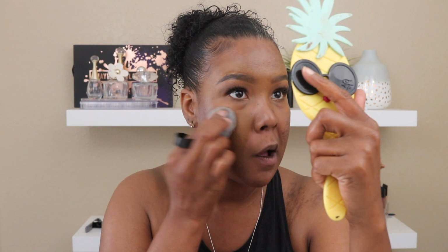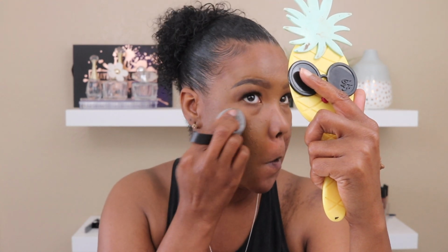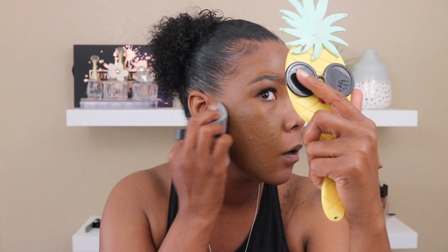On this side, I'm going to apply my foundation, and I'm going to be using the Juvia's Place I Am Magic. I love this stuff. Remember, I got this and I was like, Lord, this stuff is thick, but I was using it all kinds of wrong. I probably put too much on here, because I did notice with this Blendiful, a little bit goes a long way. Oh, and this is in the shade Togo 10.